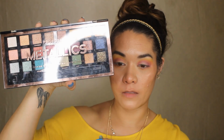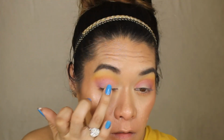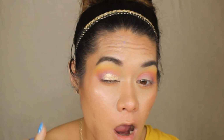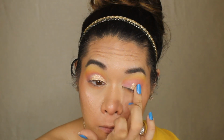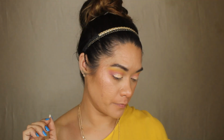Okay, I'm gonna try the metallics. I'm gonna go ahead and try this one. It is called Winner. It's like a peachy golden. I'm gonna go ahead and, holy crap. What? Wow, I was not expecting that to look like that. Holy crap, that is pretty. Oh my god, I barely have to tap in it. Wow, I love that color. These metallics are bomb. I mean, I've only used a couple, but I love them.